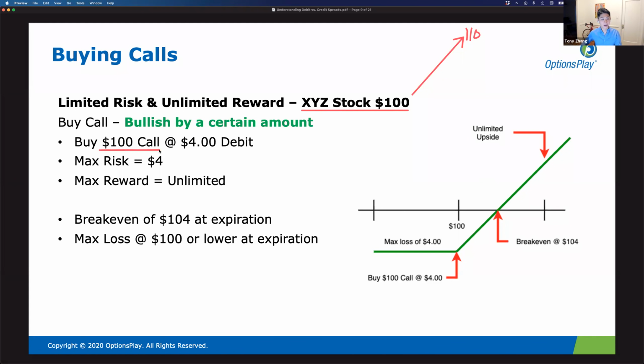So let's say I buy a call option. I buy a $100 call option, the at-the-money strike price, and I pay $4 for that call option. Now, when you learn about these types of strategies, you learn very quickly that when you buy a call option, you get unlimited upside. As the stock keeps going higher and higher, you make more and more money. But the flip side, if you're wrong on your strategy, the most you can lose is the $4 that you pay for the call option.